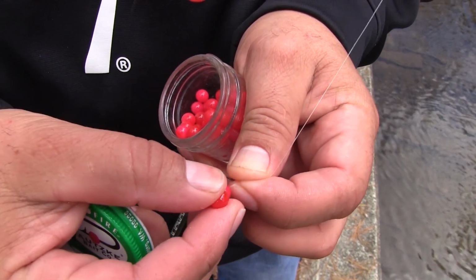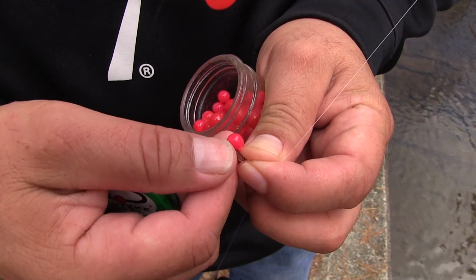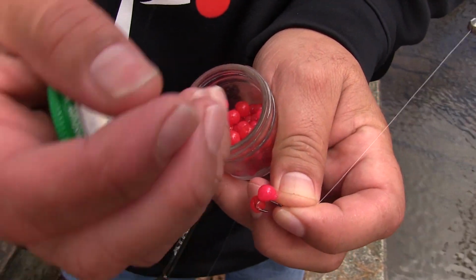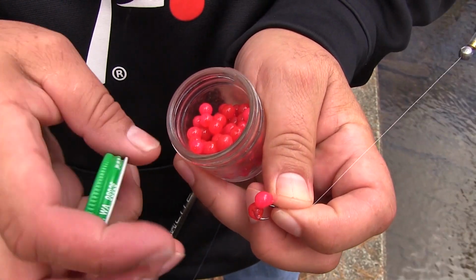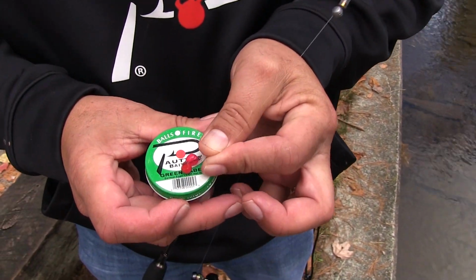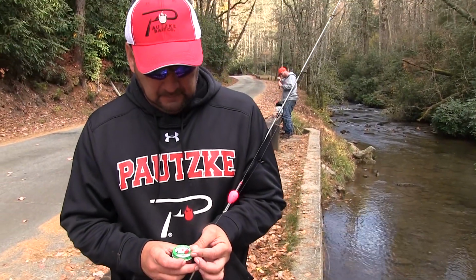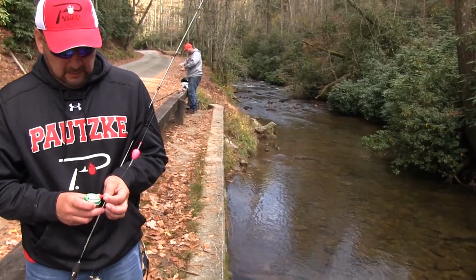So those of you that are new to trout fishing, green label salmon eggs are real salmon eggs. They come from real salmon, which they don't have any in this part of the country. But we get them from other parts, and trout love them. And as you saw, Kyle used a fireball. A fireball is not a real egg. It is an egg imitation. We're going to see how long it takes Joe to catch this fish.